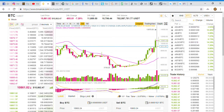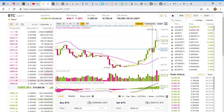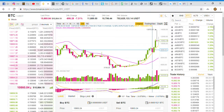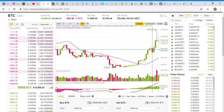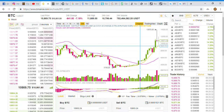Okay, and what we see here, let's have a look here. Here we see the first period. Okay, here we had an evening star, a very small one, so an almost long white candle, a doji, and then a bearish candle engulfing the first two candles of the three candle pattern. Okay, but then we have a fourth candle which engulfs all three previous ones. So we have seen the price moving at 14,000 US dollar. Now the situation is starting to be more interesting.